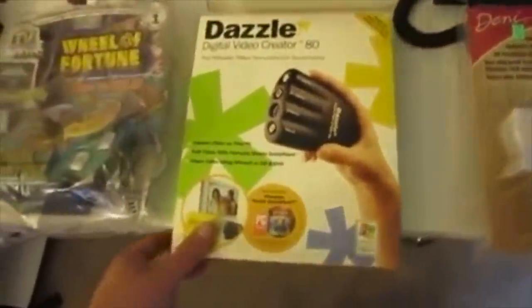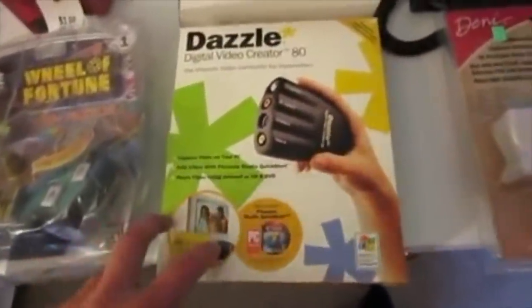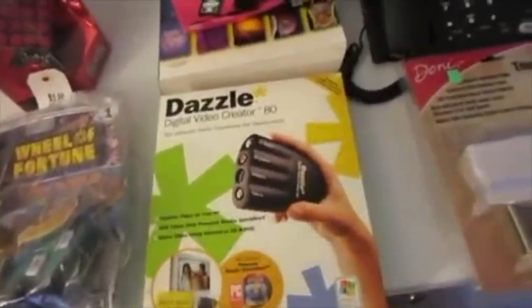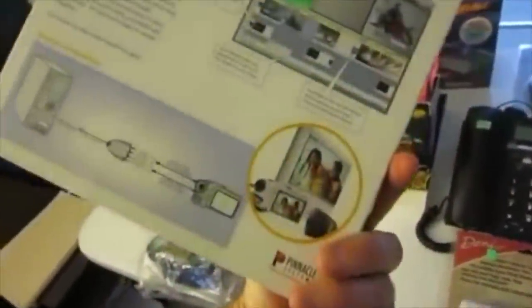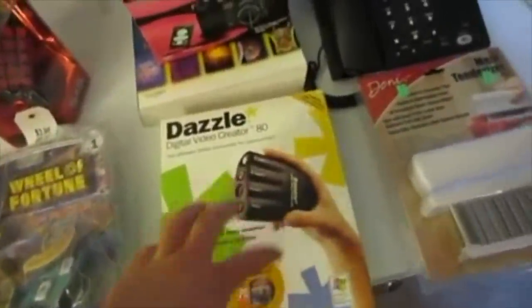Next up, this is actually from the same thrift store where I found the meat tenderizer. This is a Dazzle digital video creator, and this is a connector for camcorders. This was actually $59 or $69.99 brand new at Best Buy. Not sure what year this is from, but $3.99. I believe this was going for around $30 or $40, so that's pretty cool.